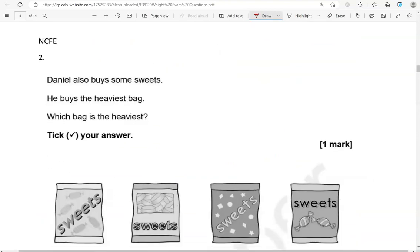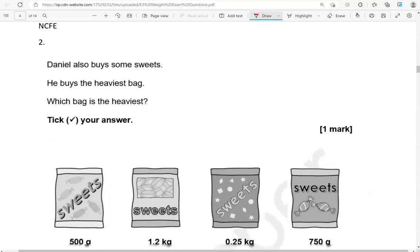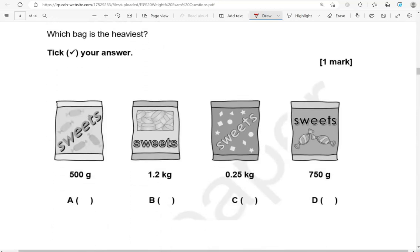Daniel also buys some sweets. He buys the heaviest bag. Which bag is the heaviest? Tick your answer. So we've got A, which weighs 500 grams, B, which weighs 1.2 kilograms, C, which weighs 0.25 kilograms, and D, which weighs 750 grams.